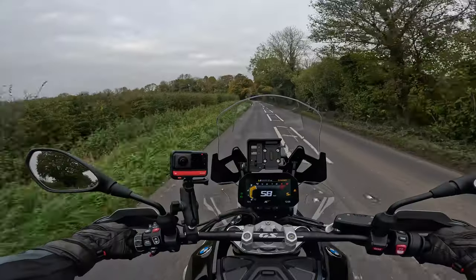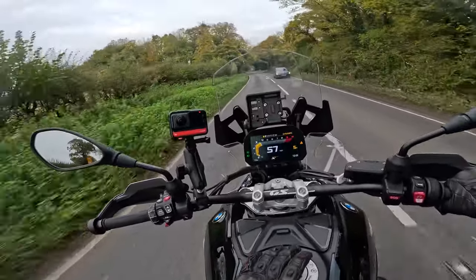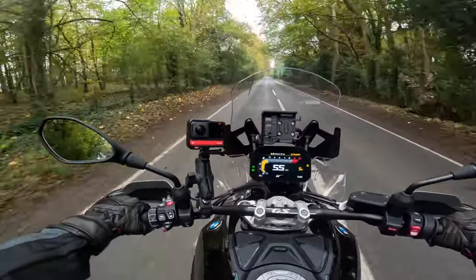Are we talking about a GS? I feel good on it. On the Adventure, that is. Not on this. I feel a little bit like I'm glad I've got a tinted visor on when I'm on one of these. So no one can recognise me.